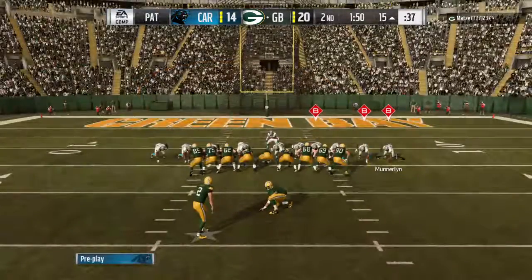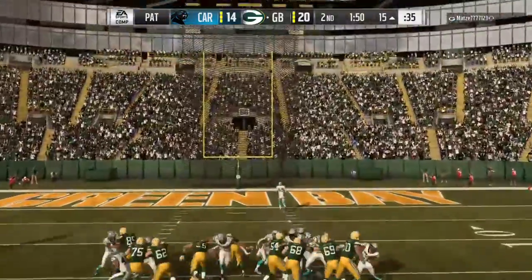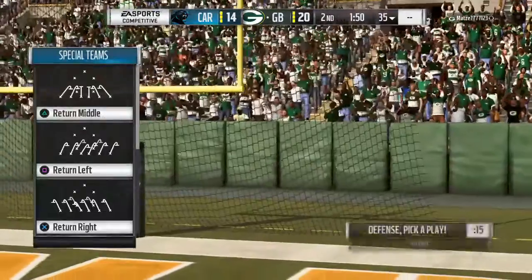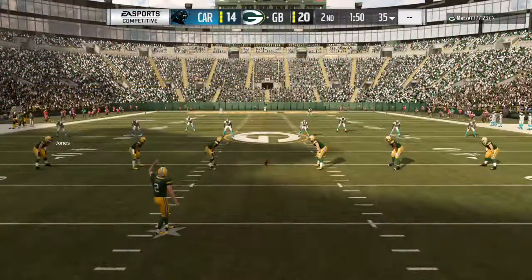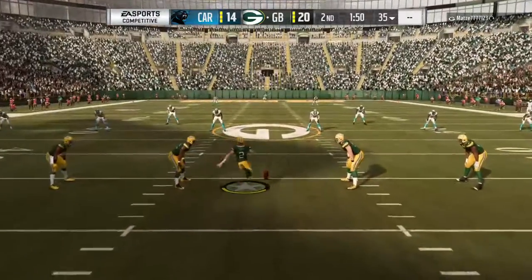Extra point try now for Crosby. No, he missed the PAT. No good on the extra point, so a letdown there. And this will stay a 6-point ball game. So they'll get another shot on offense following that pick 6.